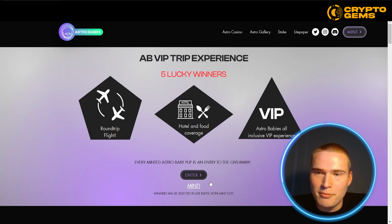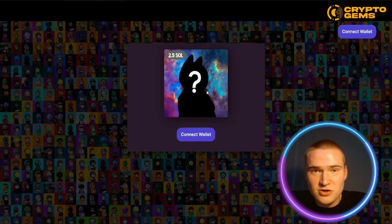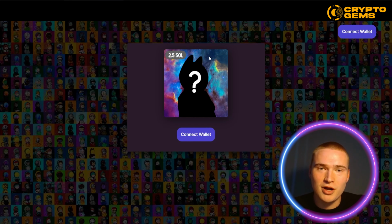You can click here, mint, or right here, which will take you to mint.astrobabies.io, and right now you can mint your Astro Baby PUPs for 2.5 Sol. Before considering whether you want to mint a new Astro Baby PUP or not, I think I should tell you that the Astro Babies NFT project has already sold out 2 full NFT collections before this.